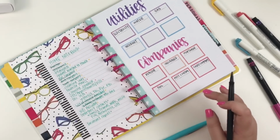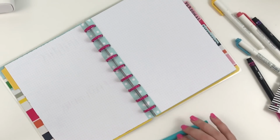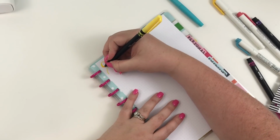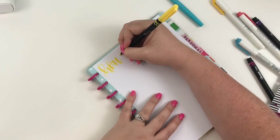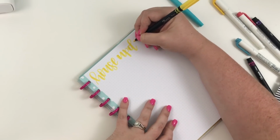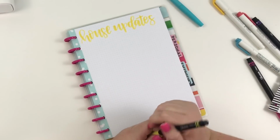Okay. So next up, I'm going to stay in this part of the notebook, and I'm going to letter it with the yellow: house updates. And this is kind of like a dream list of what we would update in our house if we could.